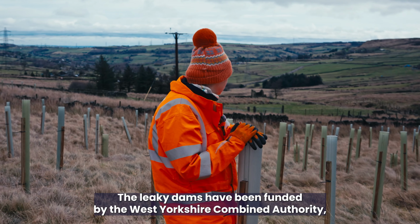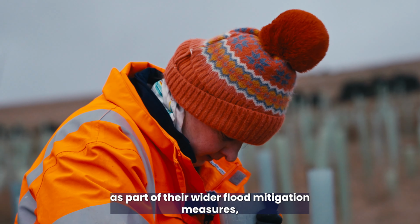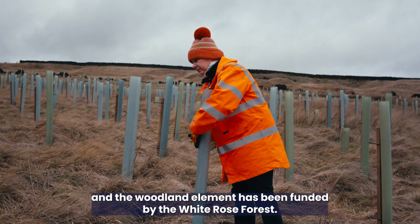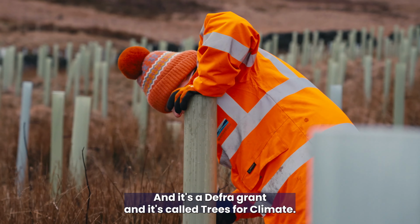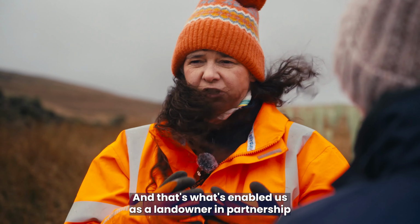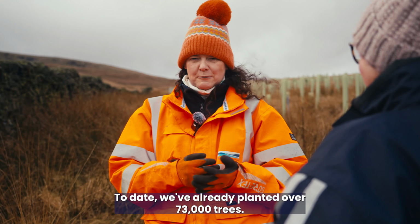The leaky dams have been funded by the West Yorkshire Combined Authority as part of their wider flood mitigation measures. And the woodland element has been funded by the White Rose Forest, and it's a DEFRA grant called Trees for Climate. And that's what's enabled us as a landowner, in partnership with the National Trust, to date, to plant over 73,000 trees.